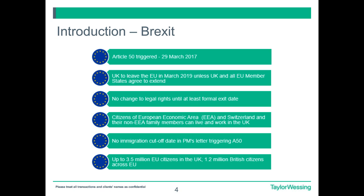So one important thing to note is that there was a fear that there would be a cut-off date for rights that would be put into the Prime Minister's Article 50 letter, which was sent at the end of March. That hasn't happened, so there is no cut-off. So there shouldn't be a distinction in rights for EU citizens that arrived pre or post either the referendum date or the Article 50 date. There's no difference in approach to those individuals.